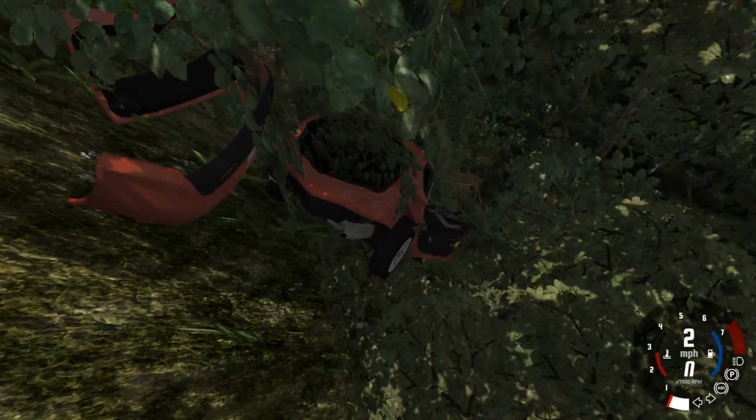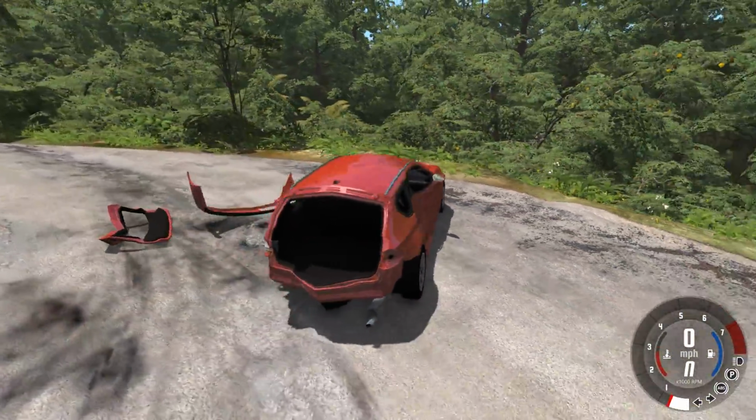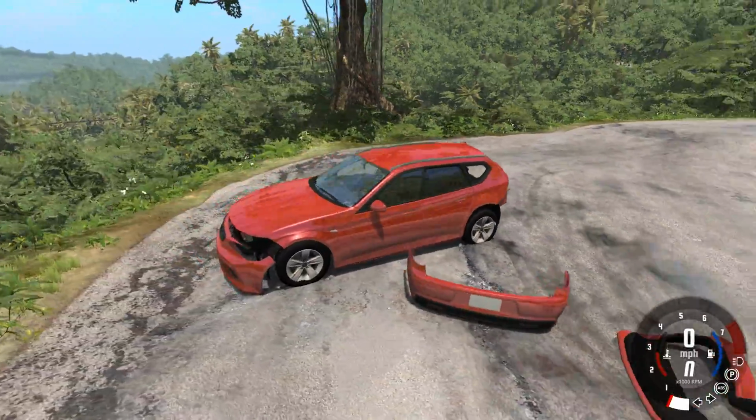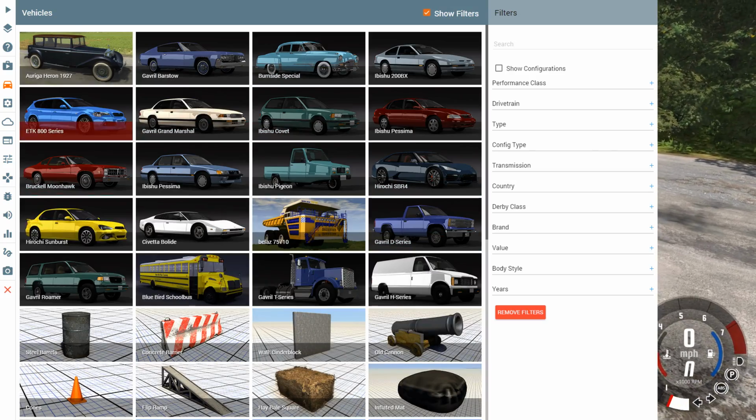Actually, we got some good damage on that one. Let's just teleport it up here. Take a look at the damage. Well, there's not that much damage, but overall, the damage that it did get seems very reasonable. Moving on to the next version of the car.